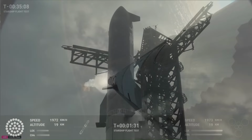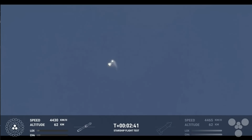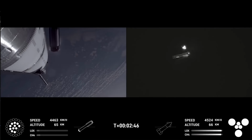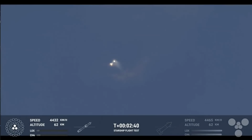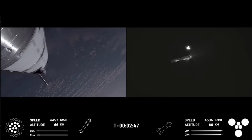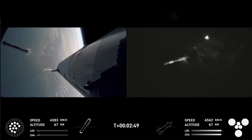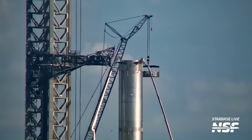Another issue involved the hot staging system, which allows Starship to separate from Super Heavy while its engines are already firing. The system faced difficulties, possibly due to a problem in the liquid oxygen tank. If the tank pressurization is not properly managed, it can cause unexpected pressure drops or leaks, affecting the stage separation process. Since hot staging is critical for improving Starship's performance, these problems must be addressed before future flights.